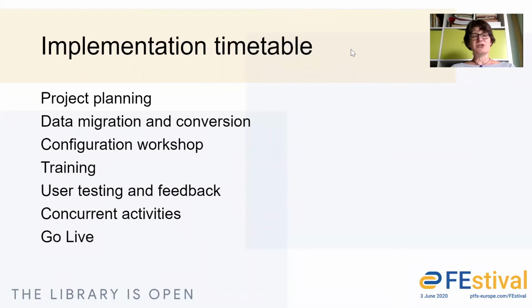So data migration and conversion is a key element to carrying out an implementation. Data needs to be extracted and then migrated into the new Koha system. As such, we need to establish rules for that mapping of data. And that is one of the key elements of the configuration workshop, which is another milestone. At the configuration workshop, we'll look at data mapping, but also mapping policies in the new system. After the workshop, you have a period of review where you can think about those policy mappings.